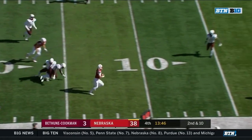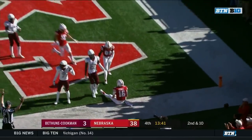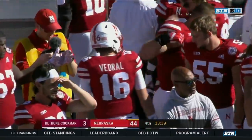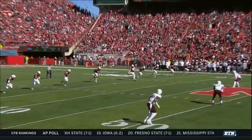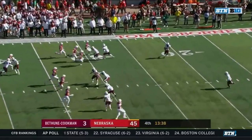Vedral will keep it. Vedral's thinking end zone, dives for the end zone. Touchdown! The first of his Nebraska career. 5 plays, 36 yards, about a minute and a half's time here to start this fourth quarter. What he wants, getting the down the line guys some reps, especially Noah Vedral.